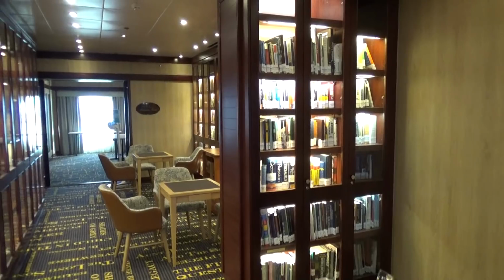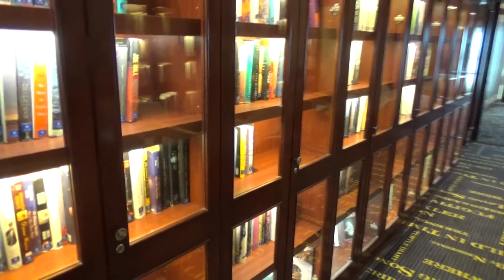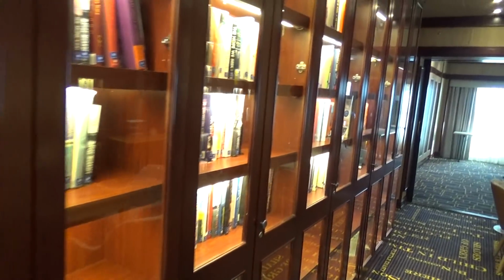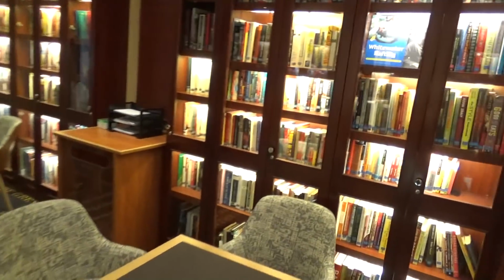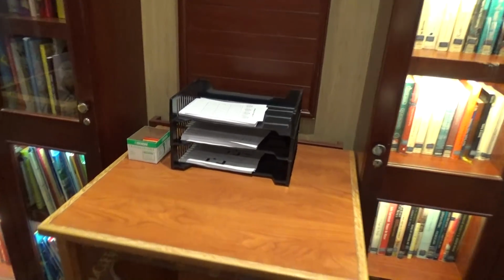Something that's very much not a me thing on the cruise ships is the library. But they do have a ton of books. If you're somebody that likes to sit and read in the sun, they do have a large selection of books and things like that. Not for me. They also have some different games here. So, trivia, crossword, Sudoku, things like that.